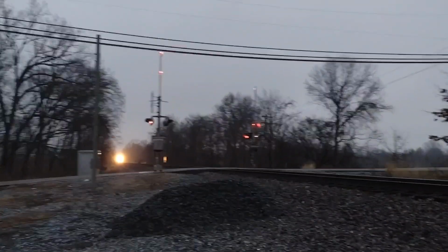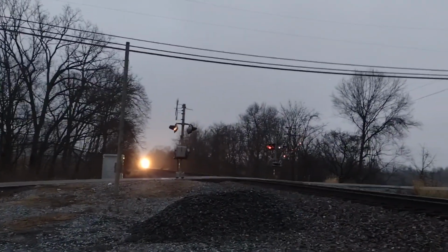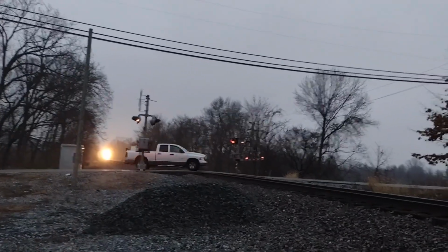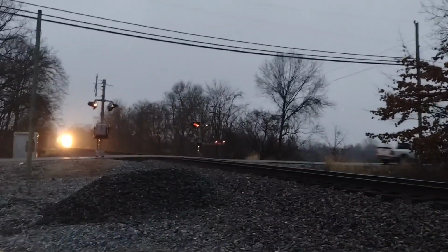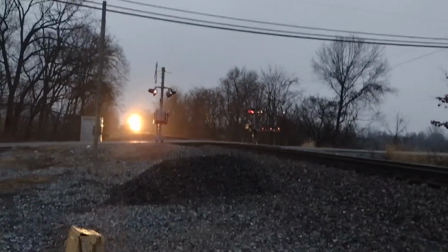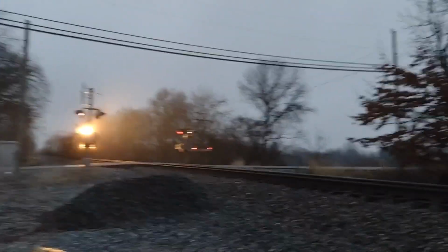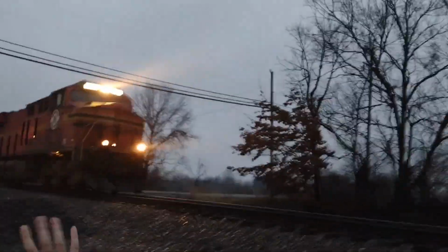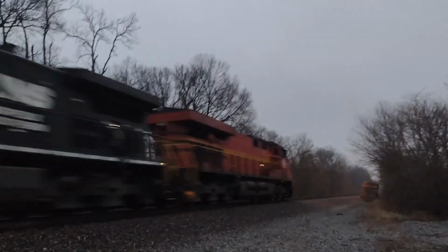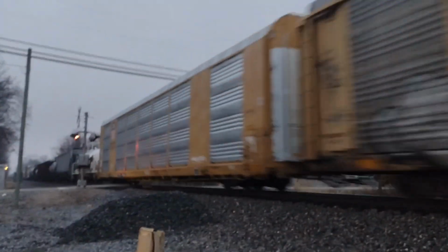Here goes the gates. Is he going to stop? Is the truck going to go for it? Seriously? He is. What an idiot. Don't do that. We made it. Yep.